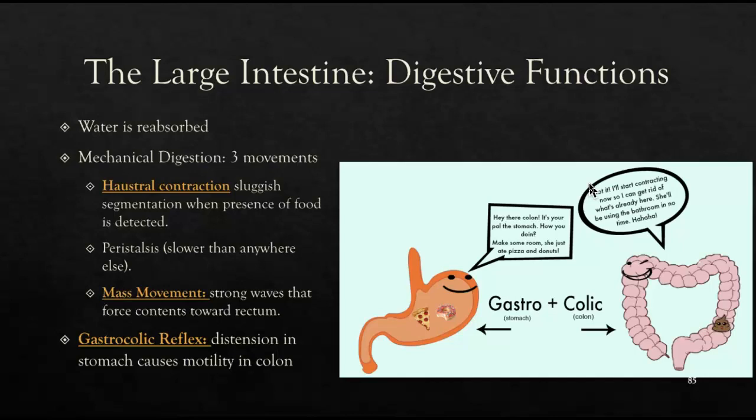So similar to what we did within the stomach and small intestines, let's talk about some of the digestive functions here. We do go through mechanical digestion using three movements. We have our haustral contraction, in which we get more of a sluggish type of segmentation when we have food in the colon. So it'll kind of contract just these little pouches here.